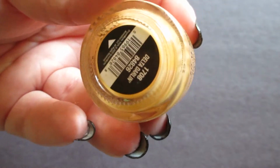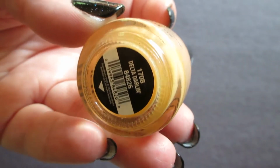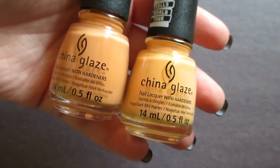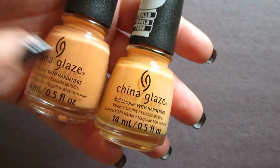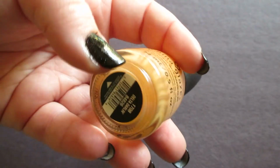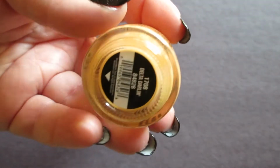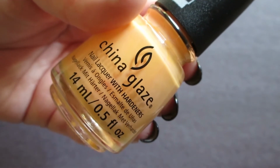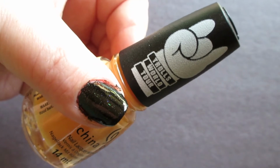This one here is called Delta Darling, and in comparison to Sunny You Should Ask, they look very, very similar, but you can see that there is about a shade difference between the two. And I thought that would be nice maybe for an ombre even. This is a light sherbet orange cream, and this is from the Trolls World Tour collection.